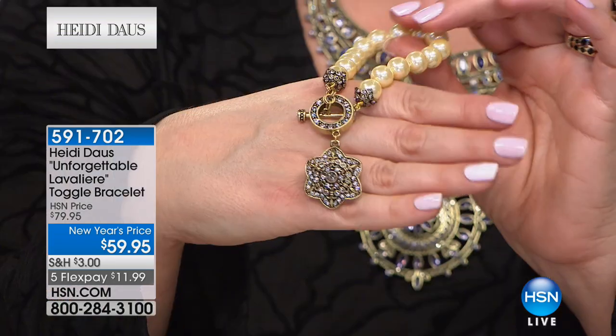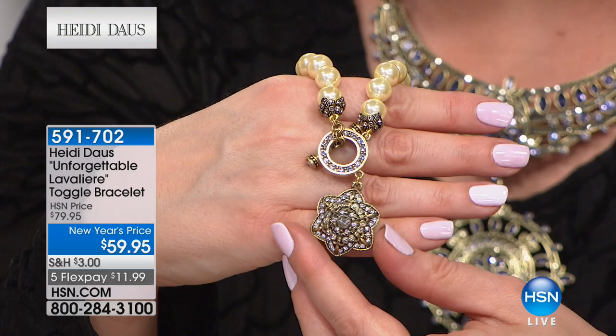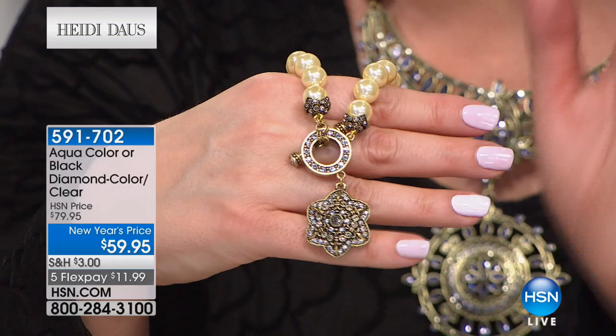Bracelet has all of that beauty as well. I love that little charm. I mean, look at even the way this is finished, how beautifully. Two sizes on this toggle single strand bracelet, small, medium, or medium large. But you get so many beautiful hand placed crystals. It looks like a rosette. I mean, it's just gorgeous. It is. And we have it in the clear.